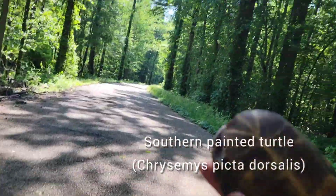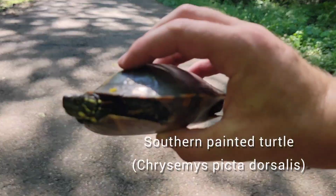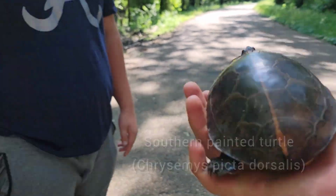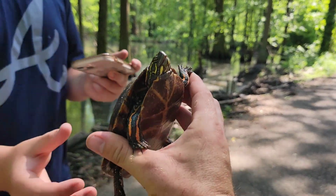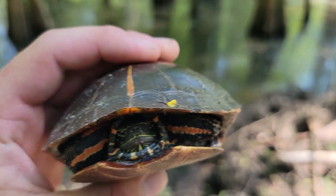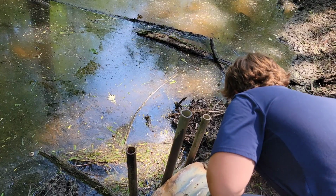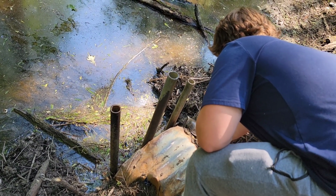Oh, that's a painted turtle. That's a lifer for me and you. Never gotten a good look at a painted turtle. There you go, if you want it. She was mad. It's hissing. Pretty turtle. Go. Nudge. Nudge. Run.